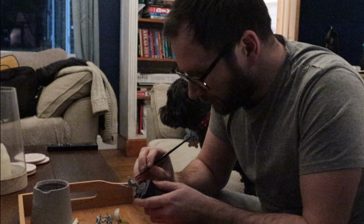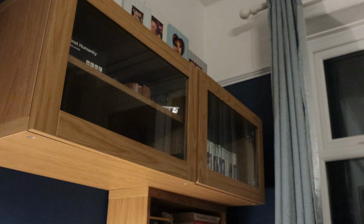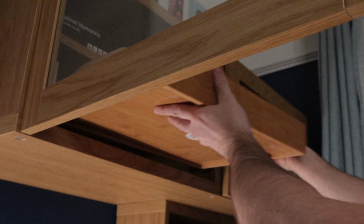Once you're done with your painting session, you don't need to put everything away again. You can simply put the tray on a shelf, in a cupboard or anywhere out the way until you next want to do some painting. And Bob's your uncle, you're good to go again without the hassle of setting up.